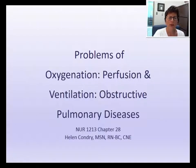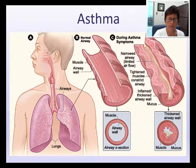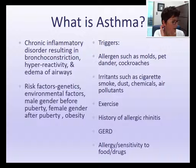This is problems of oxygenation for obstructive pulmonary diseases. Our objective is that we will look at the differences in treatment and signs and symptoms of asthma and COPD, which we see all the time. Asthma, I'm going to first do this slide and then go back to the picture.